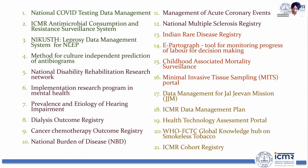It runs across communicable diseases, non-communicable diseases, and various other areas. Like, if you can see 17, we have developed a total IT solution for the Jal Jeevan Mission of the Government of India. In addition, we have also developed the National COVID Testing Data Management System, AMR, and Linkage for leprosy data management, and a couple of many other systems that my division has developed.